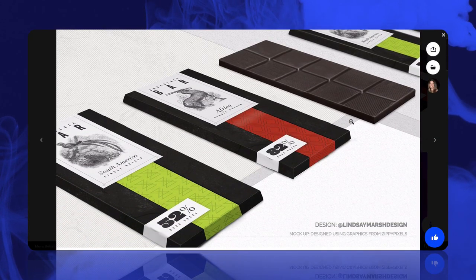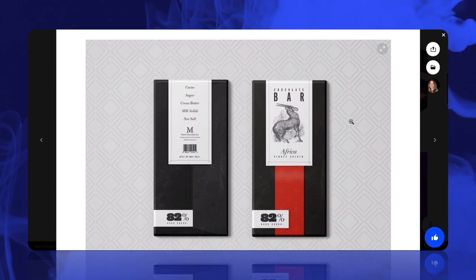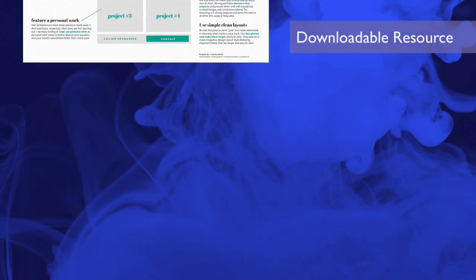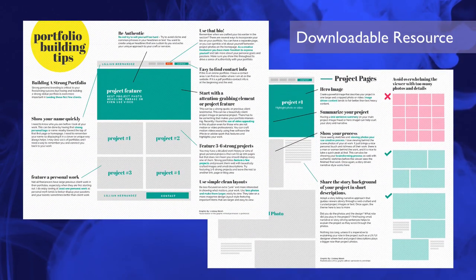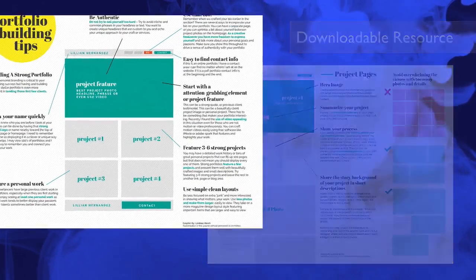You have less control over this option, but it's great for those who may not want to build an independent website that requires a hosting plan or a domain name. No matter which of the formats you choose, there are some basic portfolio building basics you should be aware of.